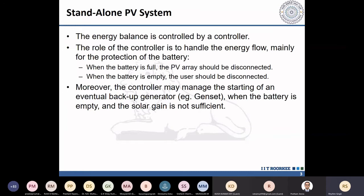This energy balance, the flow of energy between these three players, the PV panel, the load and the battery, needs to be controlled by a controller, which is tasked with handling the energy flow. One of the important criteria is the protection of the battery, because the battery has a critical zone of operation in which it can perform well. The level of discharge, which we call the depth of discharge, is very critical for battery operation and should be monitored. So the controller will appropriately monitor the operation of the entire system, so that the battery's depth of discharge doesn't go below the specified level.